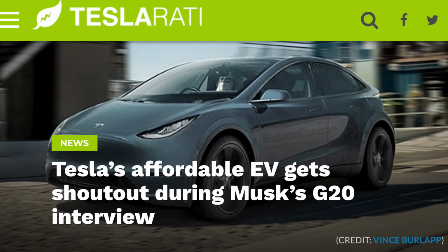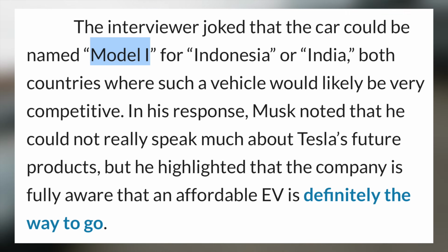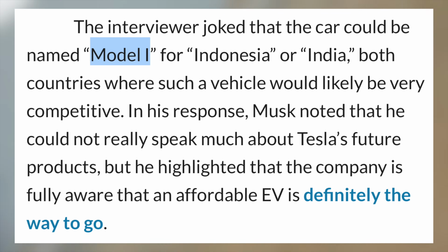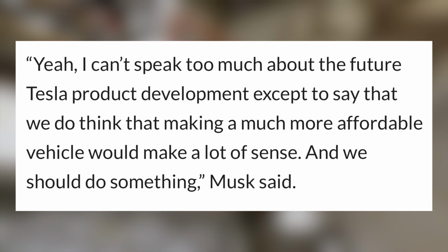At the B20 summit in Indonesia, Elon was asked about his thoughts on an affordable Tesla. The interviewer joked about it being called Model I for Indonesia or India, countries where this vehicle would be competitive, and Elon said, "Yeah, I can't speak too much about the future Tesla product development, except to say that we think that making a much more affordable vehicle would make a lot of sense, and we should do something."